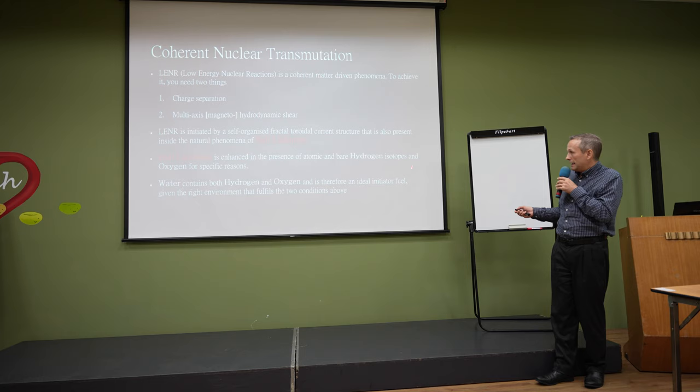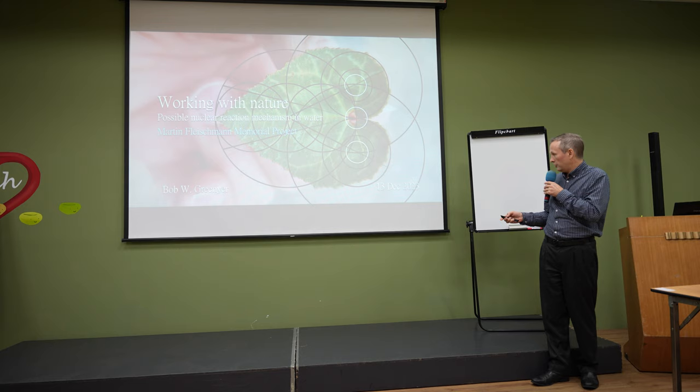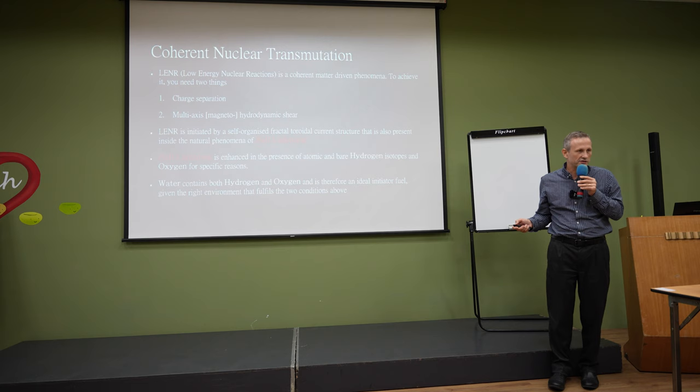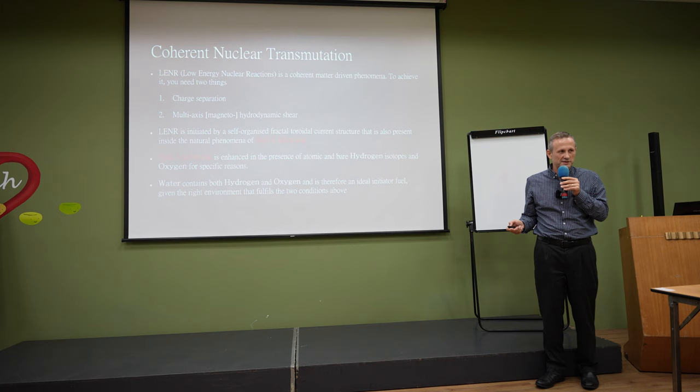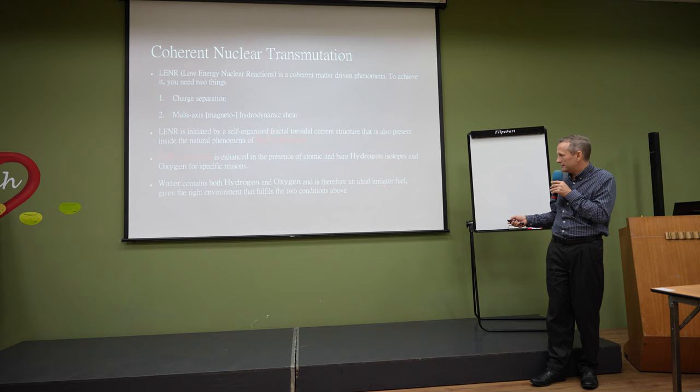And oxygen. Oxygen because it is uniquely paramagnetic of the gases. In fact, the magnetic moment of oxygen is something like 18,700 times the magnetic moment of atomic hydrogen. And if you're going into an intensely magnetic structure, as you will see in a little while, this is important. So, water contains both hydrogen and oxygen and is therefore an ideal initiator fuel given the right environment that fulfills the two conditions above, charge separation and multi-axis magneto-hydrodynamic shear.